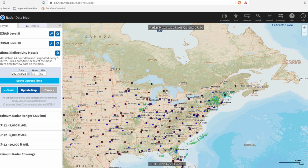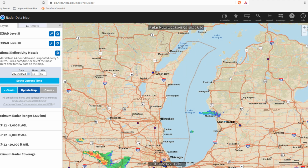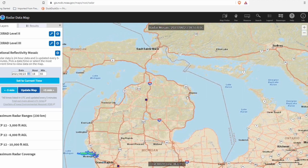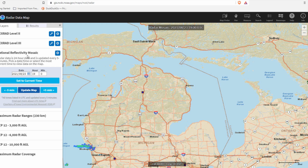So once I get the property pretty much in the center, then I'll come over here to the top right, and you can zoom in and fine tune as to where you want the center of the map. And I'm going to be about right there. The property's right in this vicinity. Now over here on the left side, we have a panel that shows the current date and time. So it's August 23, 2021, and it's the 19th hour at the moment.